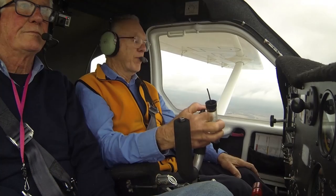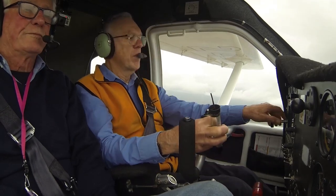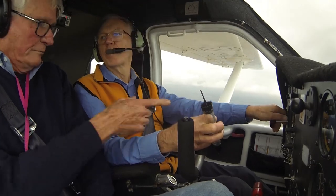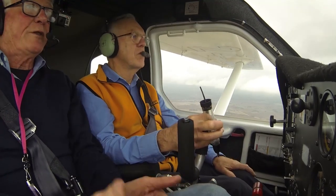Traffic Gawler, Jabiru 8538, at Gawler Dam, 2,000 feet inbound, Gawler. Actually 1,800, but we don't mind. You could say correction 1,800, say that. Correction 1,800. Yeah, just for the practice.